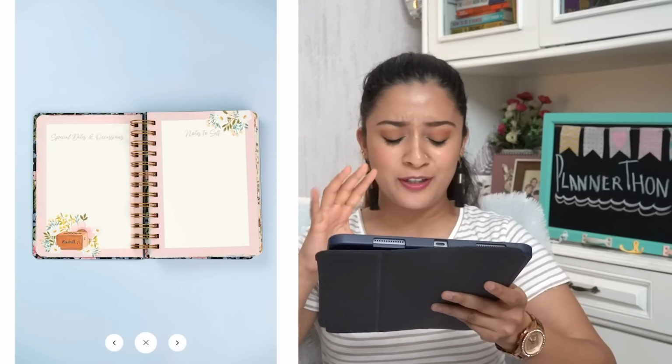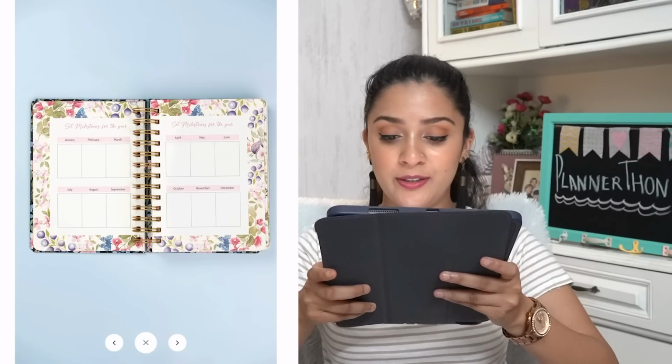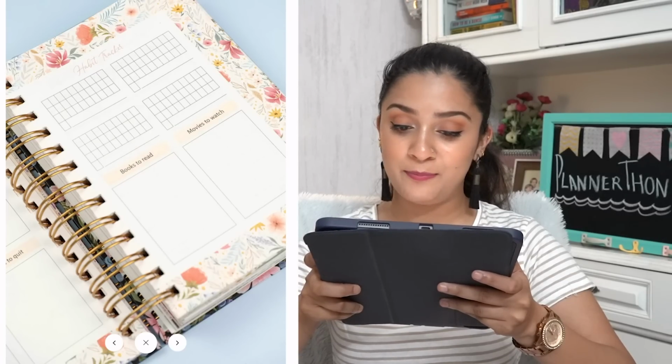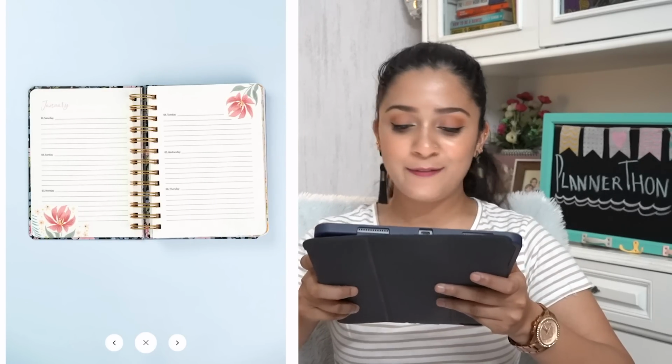I love the artwork. It's so cute. I love the Marshall speaker at the bottom. Set milestones for the year. Wow, love this section again. And we have habit tracker here with books to read, movies to watch. Oh, I'm absolutely loving this. And we have the weekly spread.